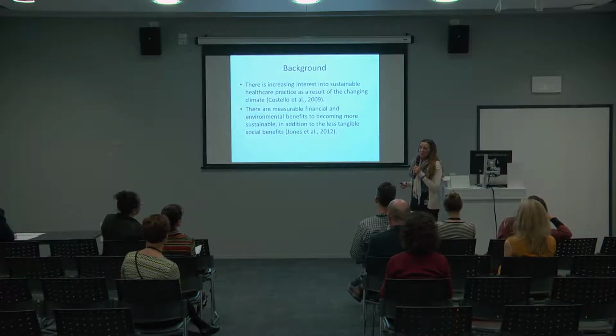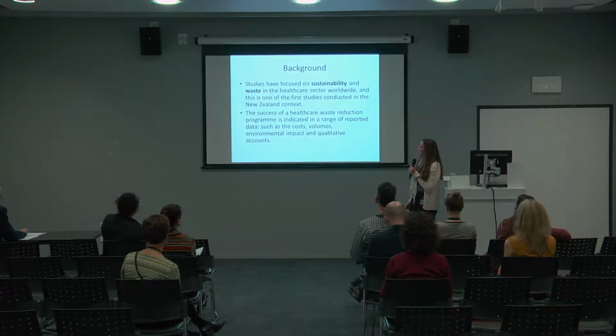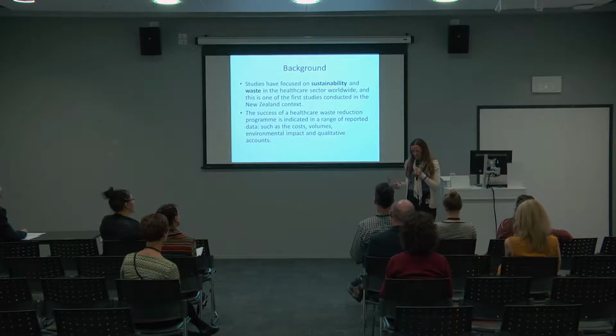So there's actually measurable quantitative and qualitative outputs of our waste minimisation programme. And that's what I'm going to talk to you a little bit about. So studies globally are focused on sustainability and waste. Sustainability refers to being able to practice within your means, within a given budget, and to be able to do as you would normally, what we'd like to do, and going on into the future without depleting the resources. So that's the kind of thing when you think about being sustainable, you can carry on doing something ongoing. And waste minimization is one of the key components of a sustainability programme.